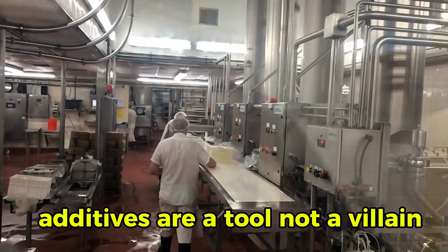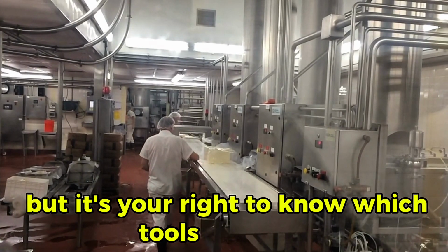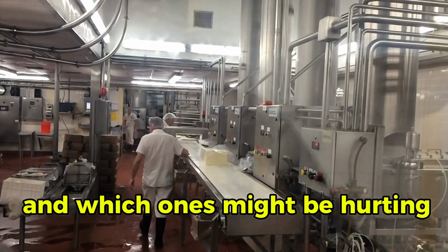Additives are a tool, not a villain. But it's your right to know which tools serve you and which ones might be hurting you.